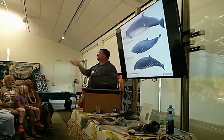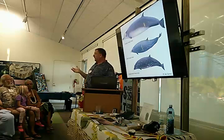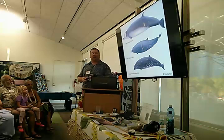It isn't a Cuvier's, it isn't a Blainville's, and it isn't a Longman's beaked whale, because all of those have been well documented as to what kind of sounds they make. And people think it might be this species, the ginkgo-toothed beaked whale.